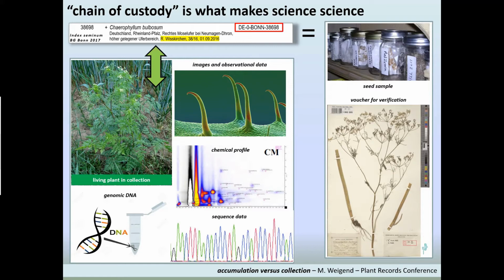We need a direct connection between, on the one hand, all the codified information, usually transferred via an accession number. We need it to be linked to specific time and date and possibly person of collection. And then we can tie this accession to all the scientific data we generate, to the genomic DNA, to chemical profiles, to sequence data, and to all images and observational data we may have here on the left-hand side.